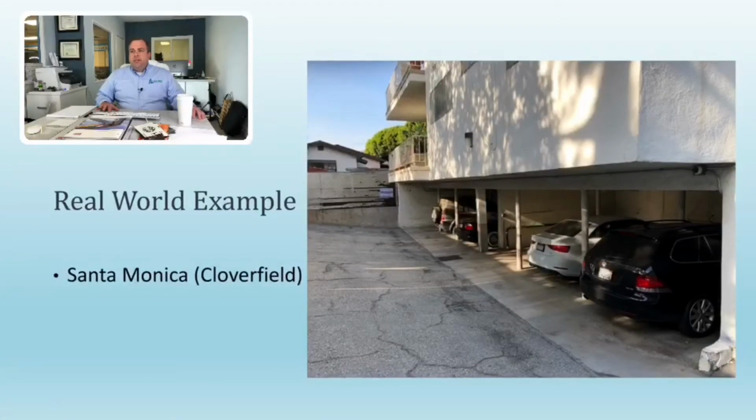This building, I think it's a 10, maybe a 15 unit building. I think it's a 15 unit building in Santa Monica. This was also sent over to us. Actually, I did a site visit on this. It was sent over by the company that manages this building. So this building is really wide, right? So it's gonna require significant retrofit.